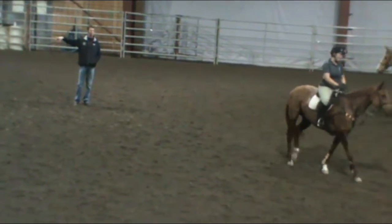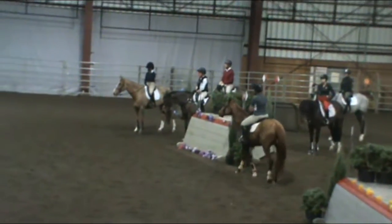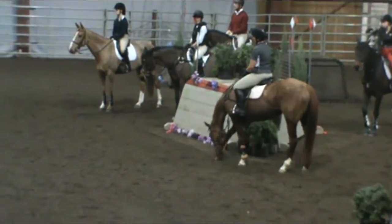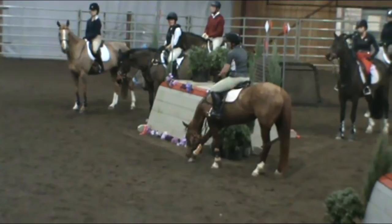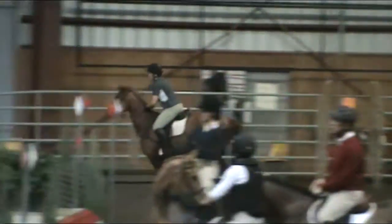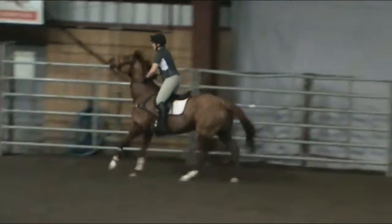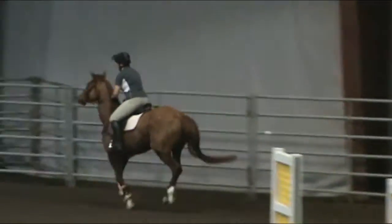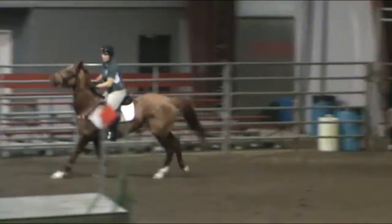Nice line from the yellow to the roof, because she was quite forward to the yellow and I thought that could be interesting, but you just kept her out there and waited for that stride, which was good. So I was pleased with that. And then on the white one off the corner, you were a bit cautious on her there, but it wasn't a big fault, but that's probably why she had it down. I think she just wasn't looking at it soon enough. The rest was very nice, good.